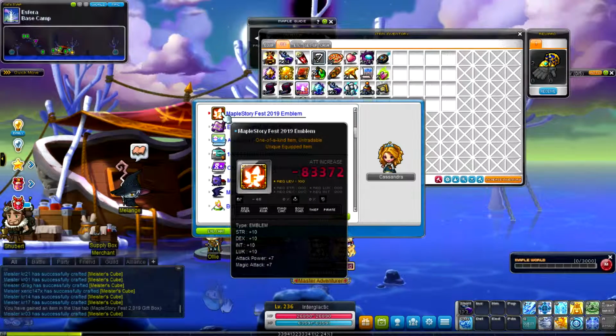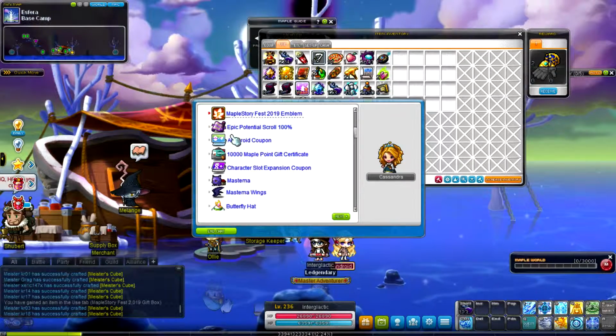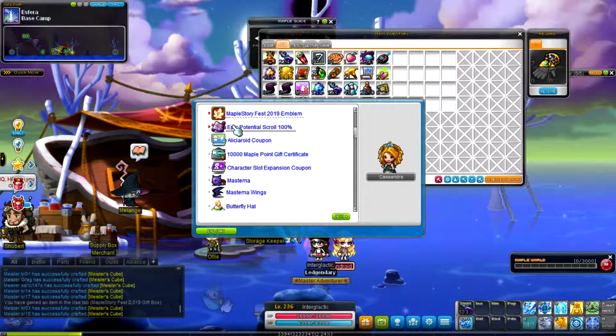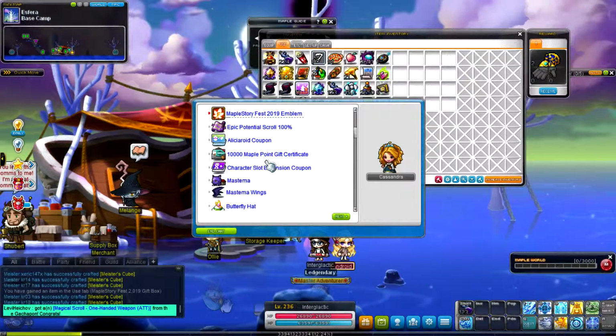We also got the Maplestory Fest emblem, if you guys are ready to see that. Let me tell you, it does look really nice. I really like the look of it. And we got an epic potential scroll, 100%. That's good. Because all epic potential scrolls are either 50% or less. There's like a big threshold, so kind of sucks.